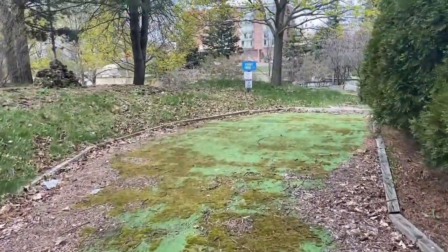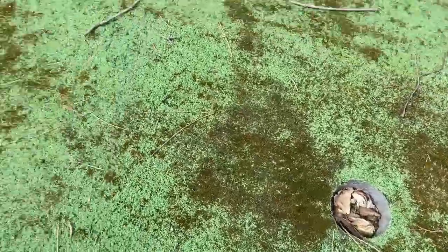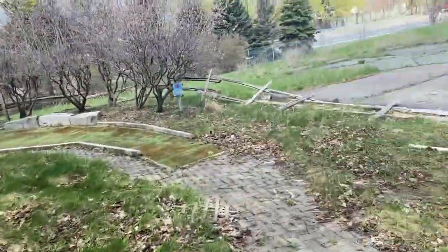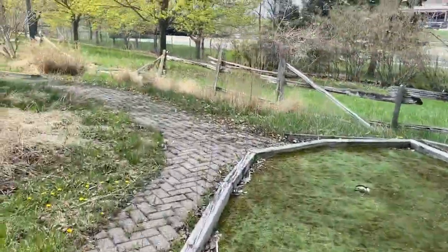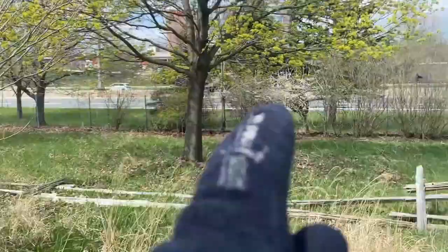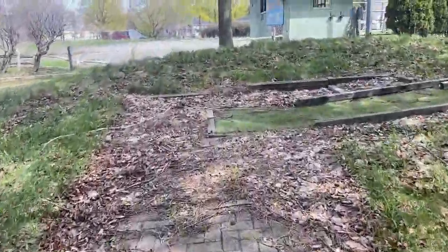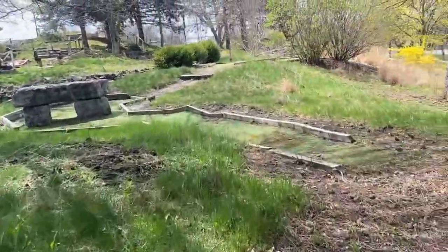So let's just take a walk along the course. Most putting greens or most mini putts, here's the hole. Couple of holes around here have, like I said, little putting greens for practicing. And then, you know, we're gonna start here. Check this out.